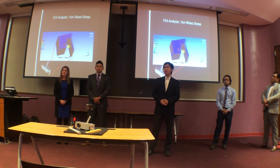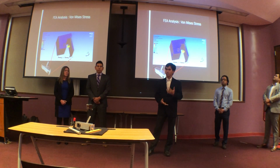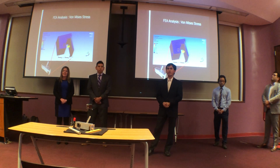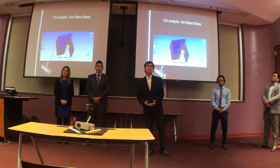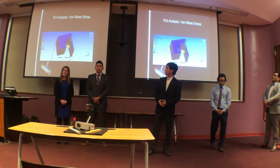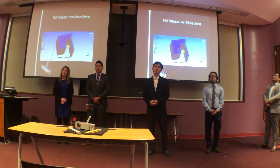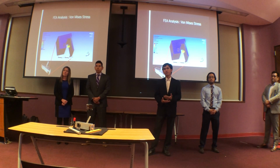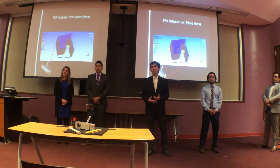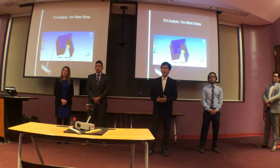And before milling our parts, we make sure that nothing's broken. So that's why we use the FEA analysis that involves von Mises stress to determine the failure of the parts. As you see in the picture, this yellow arrow is where we apply 125 pound loads on the inner surface, which are static loads. And we have a stress concentration of about over 12 KSI.